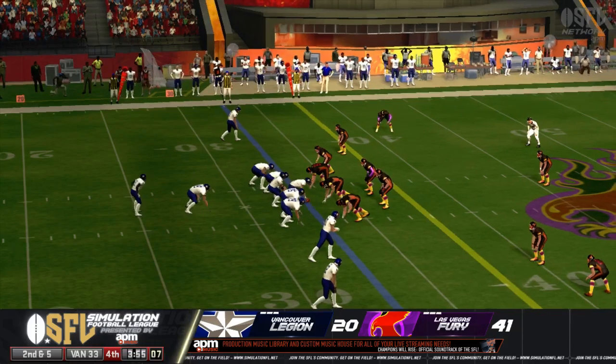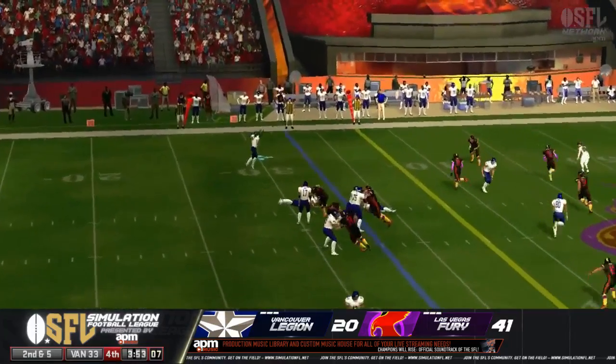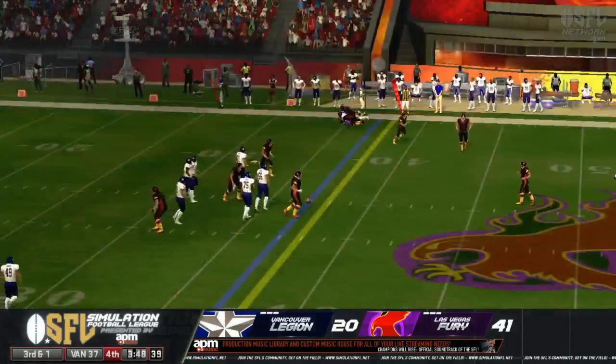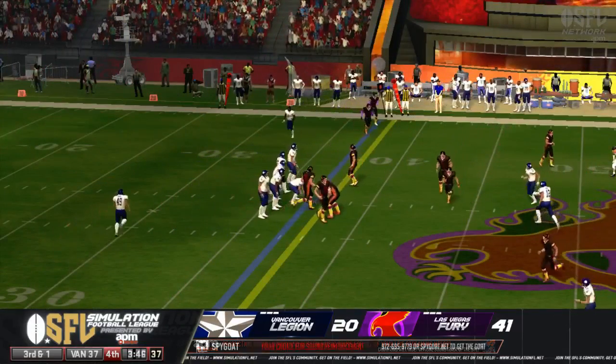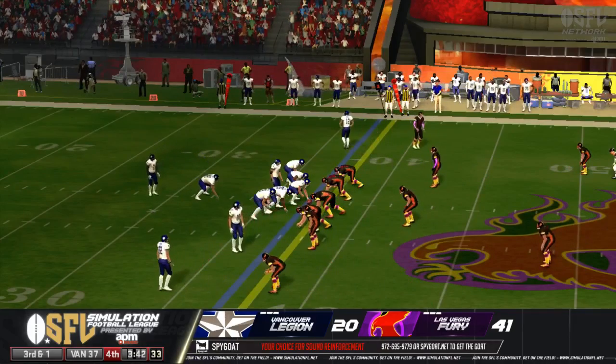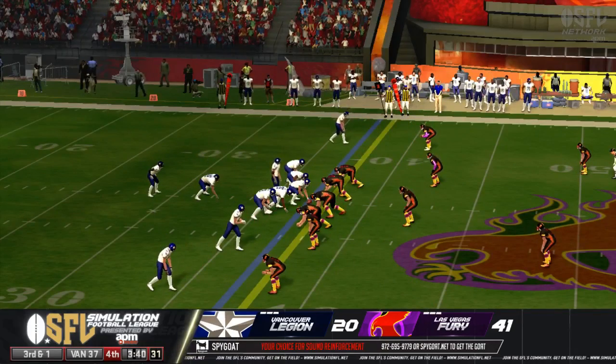So far, if it's any indication, nothing good. But hey, you got to keep going. Cody Hill on the swing pass, trucker man, but then brought down by 2 more Fury guys. That's going to bring up 3rd and 1. 3:45 here to go in the fourth quarter. The Legion going no huddle.